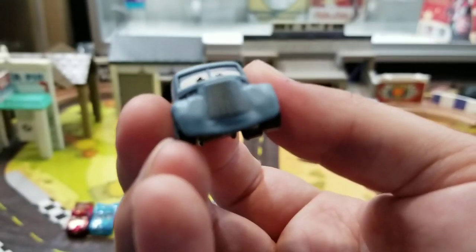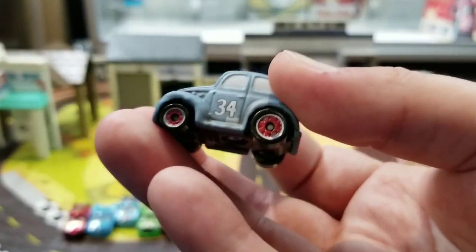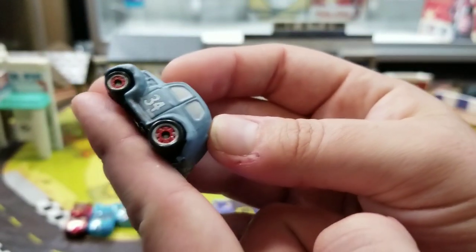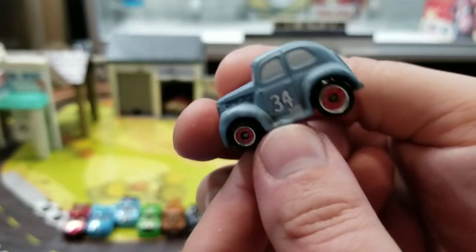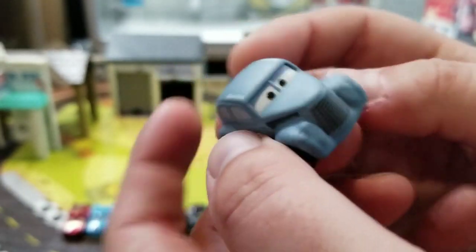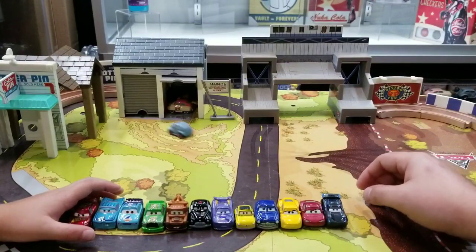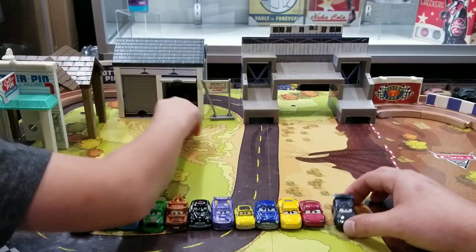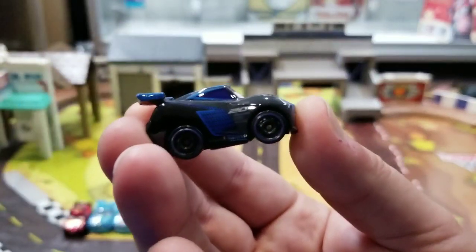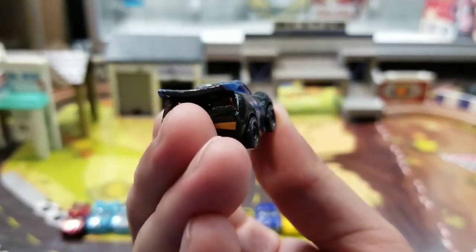And then look at the detail on the grill. All the little lines. And guys, keep in mind, these cars are like half the size of your finger. Really, really tiny. This is number 34. So we only need that other one, Junior Moon, to complete the original four.